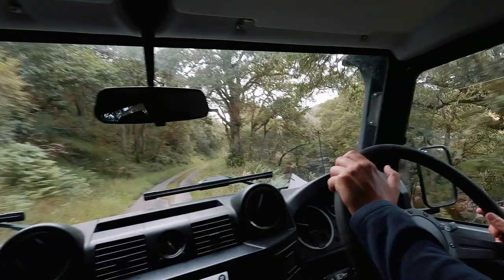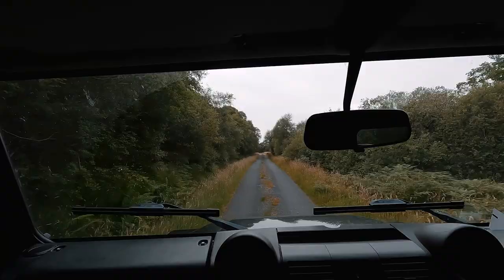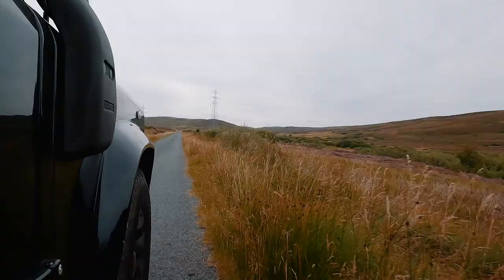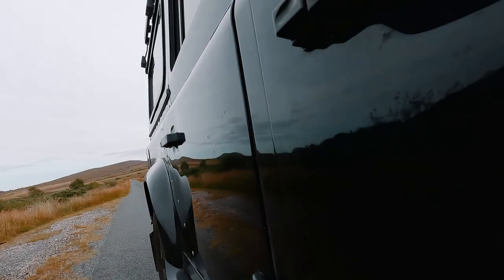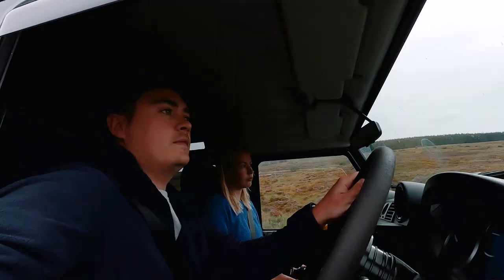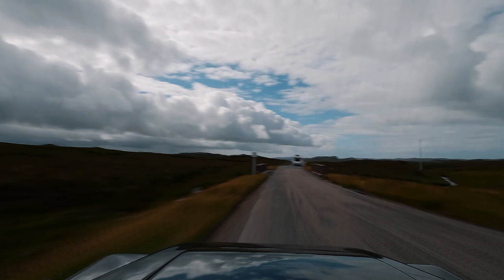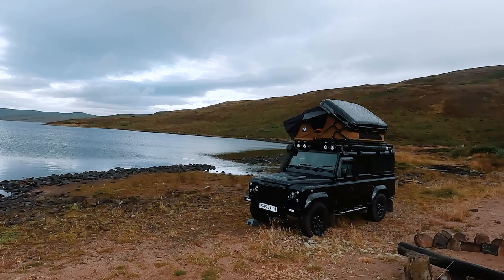After a short hop on the ferry, it was full steam towards Dornoch, where we had our hearts set on a small camp pitch on the side of a loch that our friends had recommended to us. And what a location it was. We pitched up right on the edge of the loch and settled in for what would turn out to be the most stunning sunset ever.